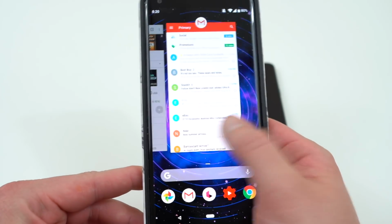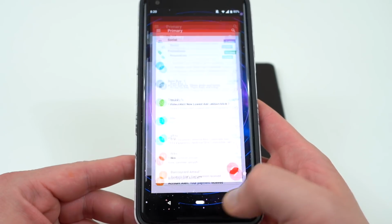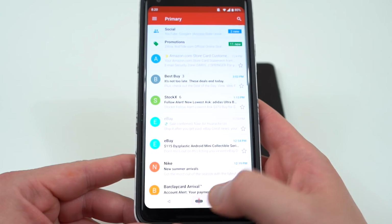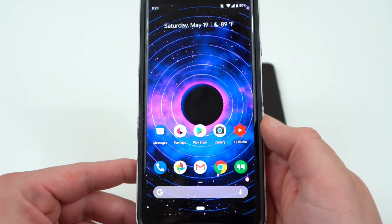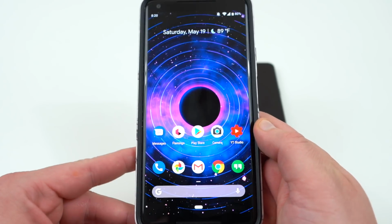Also, another possible option is, instead of having this swipe up to get into the app drawer to swipe through them like this, you could replace that with the side swipe: a short swipe if you want to just go from one app to the other, or a long swipe if you want it to open up so that you can browse them like this and copy some text from one app to another. That's a possible suggestion that could really improve the usability.